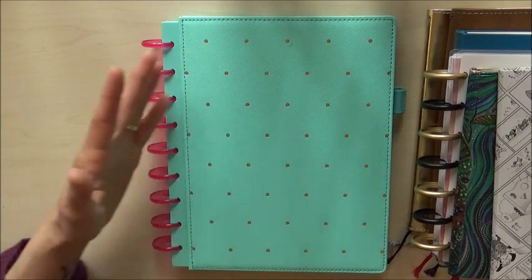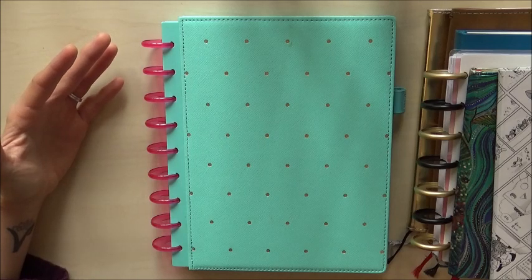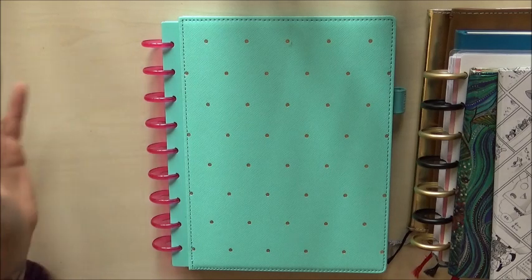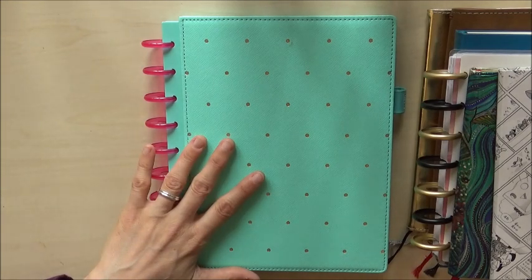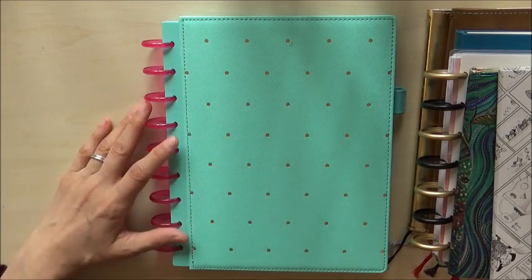And as always, these are going to be functional, and the videos will be functional plan with me. So I might use stickers in some cases, but if I do, I think I'll put the stickers down beforehand so that what I'm actually doing when I do the plan with me is just the actual planning.